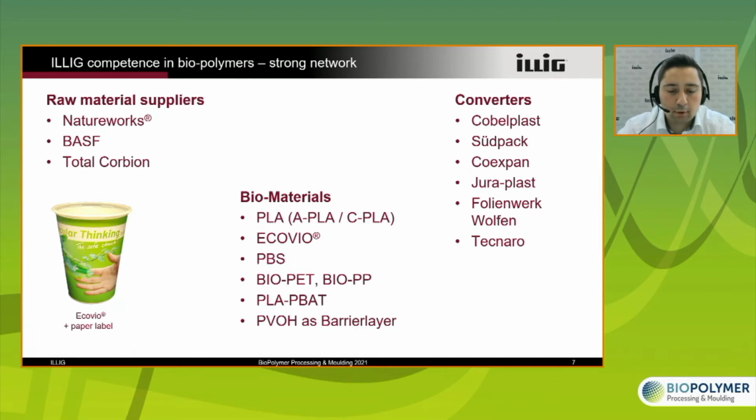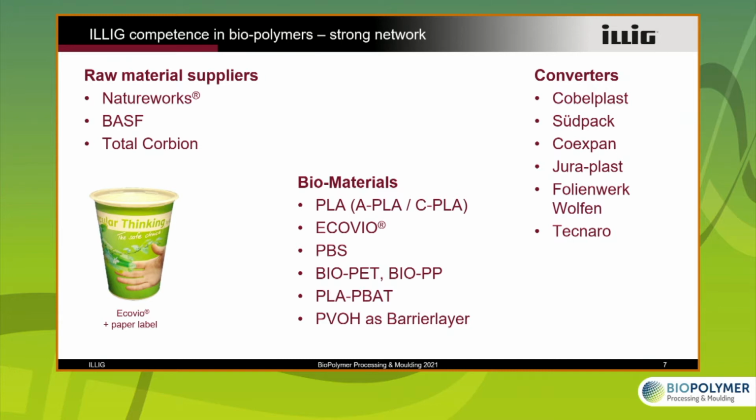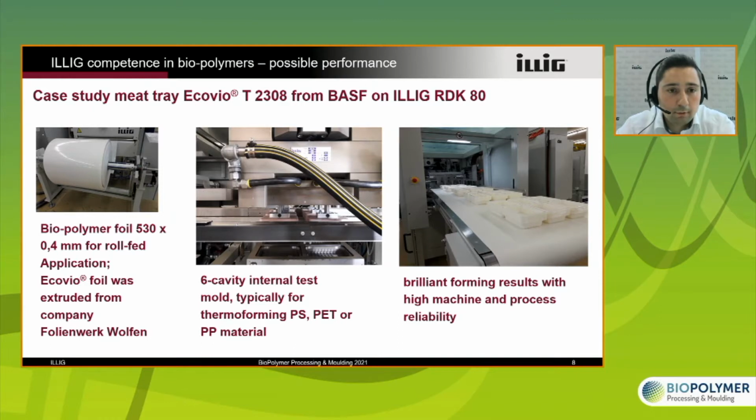ILLIG benefits from a strong network of raw material suppliers and converters with whom we work together on customer and development projects. Here you can see, for example, NatureWorks, BASF, Total Corbion on the side of the raw material suppliers, and Kobelplast, Südpack, Coexpan, Neuraplast, Fuhlenberg, Wolfen, and Technora in the converter area. We are familiar with the following biomaterials: PLA, the amorphous PLA and the crystalline PLA type, Ecovio, PBS, BOPLA, BOPP, PLA-PBAT compounds, and PVOH as a barrier layer.